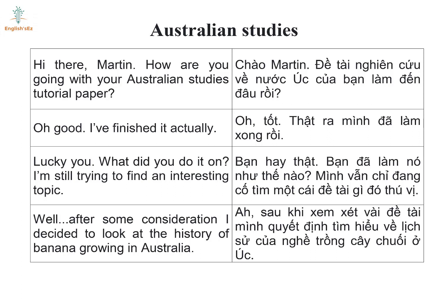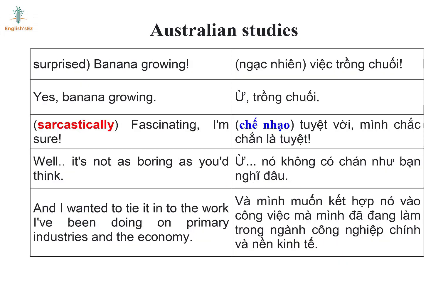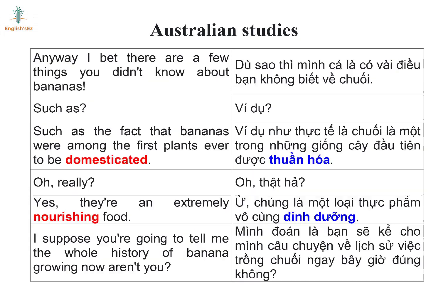Well, after some consideration, I decided to look at the history of banana growing in Australia. Banana growing? Yeah, banana growing. Fascinating, I'm sure. Well, it's not as boring as you'd think. And I wanted to tie it into the work I've been doing on primary industries and the economy. Anyway, I bet there are a few things you didn't know about bananas.